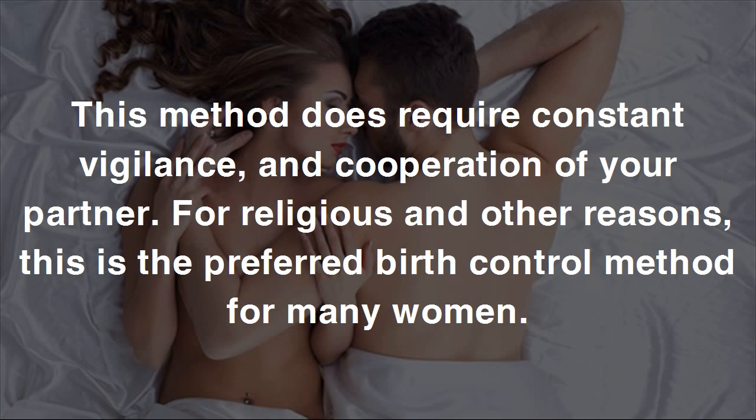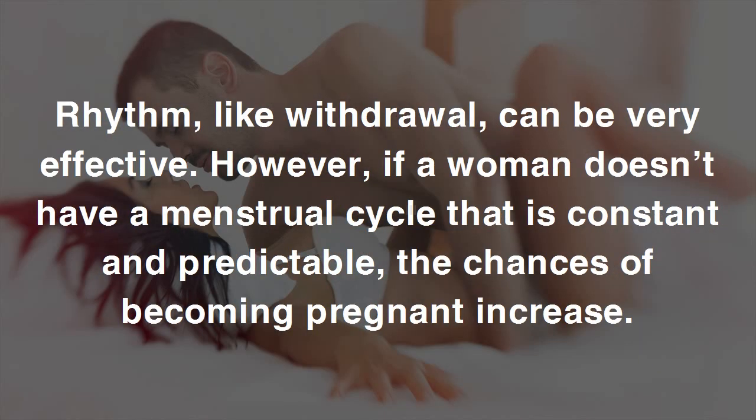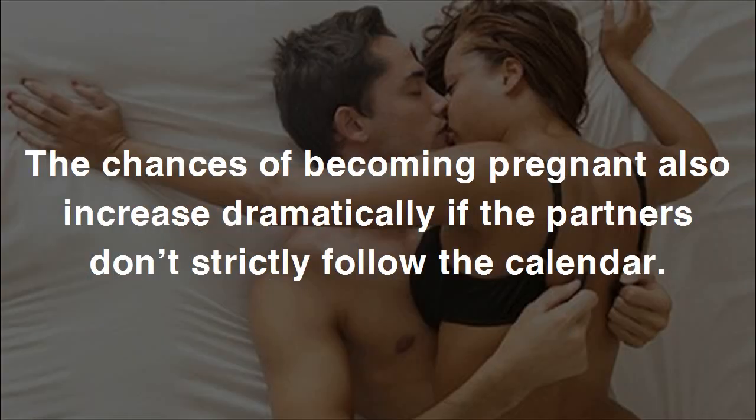For religious and other reasons, this is the preferred birth control method for many women. Rhythm, like withdrawal, can be very effective. However, if a woman doesn't have a menstrual cycle that is constant and predictable, the chances of becoming pregnant increase. The chances of becoming pregnant also increase dramatically if the partners don't strictly follow the calendar.